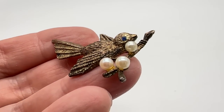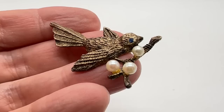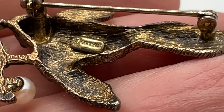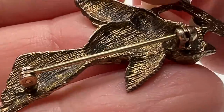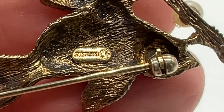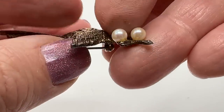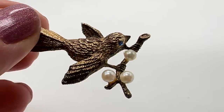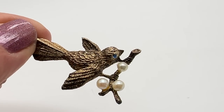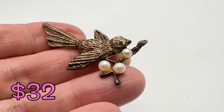Isn't this a darling old bird? This looks very 30s to me. It might be 40s. I don't know who this mark is. It is sterling with gold on top, so I'm not sure who that mark is. It's in nice condition. It's so old-fashioned. Isn't it cute? I love this little thing. It's beautiful.